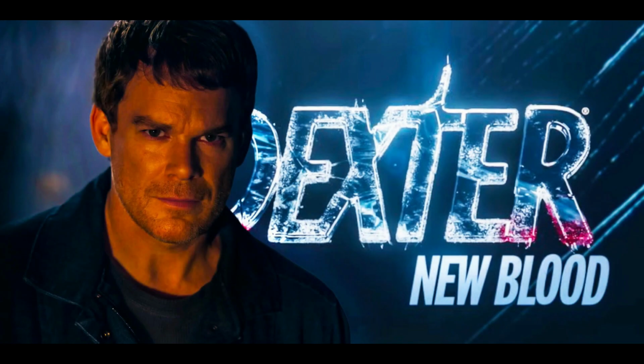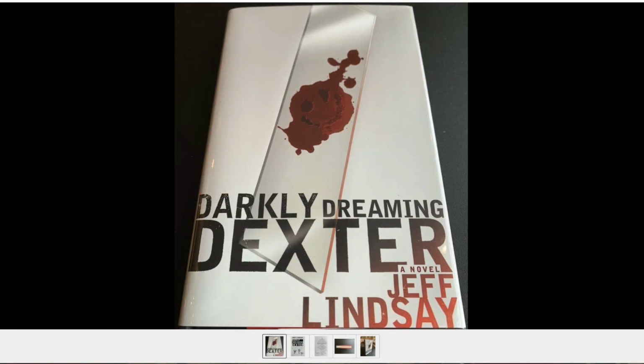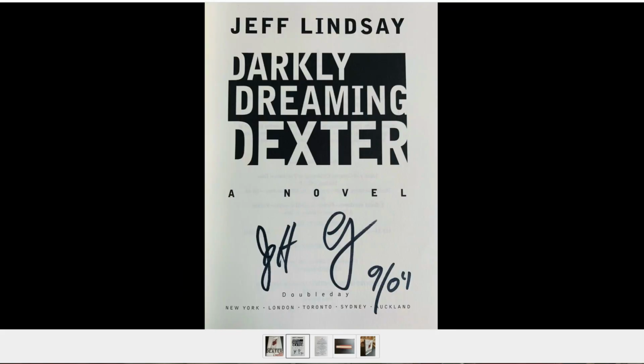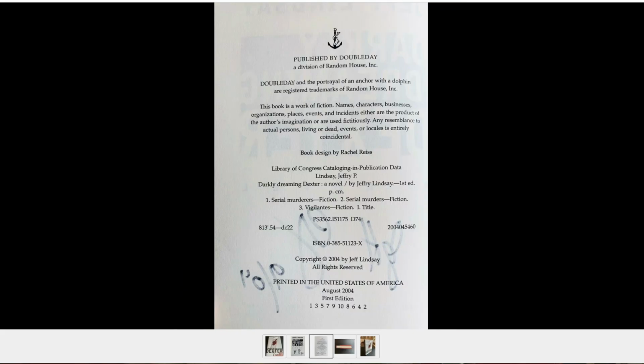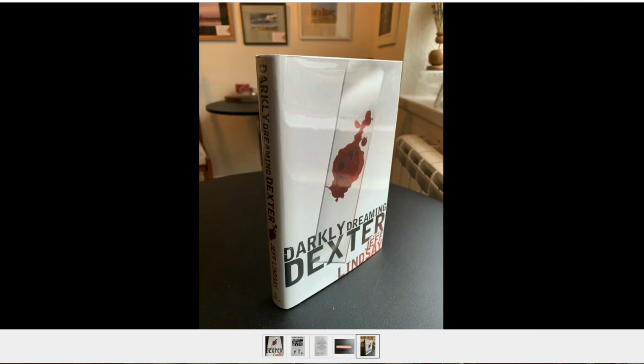Dexter's back. Fantastic. The books never really set the world on fire, but they are based on a series of books, and I've been enjoying the new series. So this was the very first one. Jeff Lindsay was the author. Darkly Dreaming Dexter. This is the first one in the series. A nice signed copy, first edition hardback, US. Mint. Very, very nice copy.